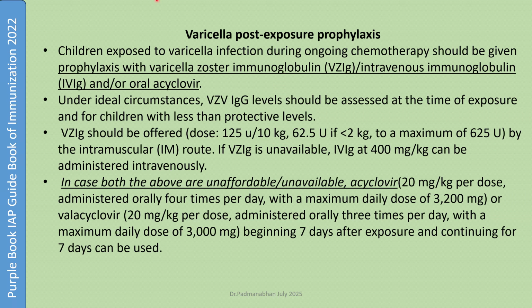Varicella immunoglobulin should be offered at a dose of 125 units per 10 kg, and 62.5 units if less than 2 kg, to a maximum of 625 units by the intramuscular route. If varicella immunoglobulin is unavailable, IVIG at 400 milligram per kg can be administered intravenously. In case both the above are unaffordable or unavailable, acyclovir at 20 milligram per kg per dose administered orally 4 times per day with a maximum daily dose of 3200 milligram, or valacyclovir at 20 milligram per kg per dose administered orally 3 times per day with a maximum daily dose of 3 grams, beginning 7 days after exposure and continuing for 7 days can be used.